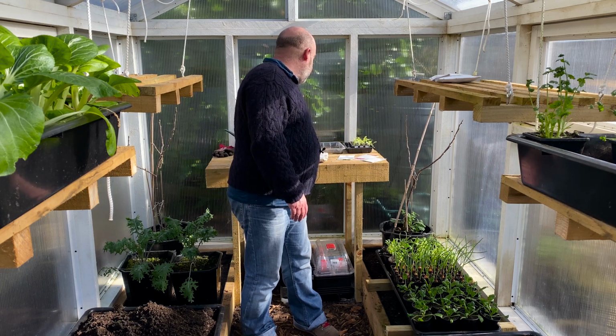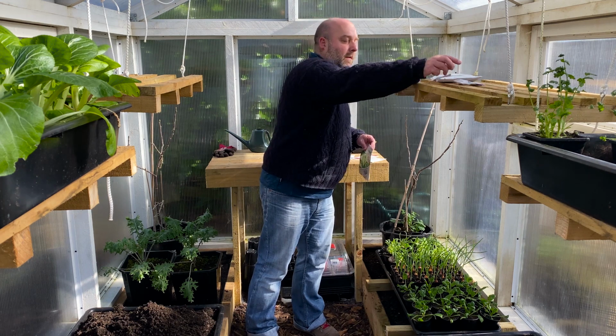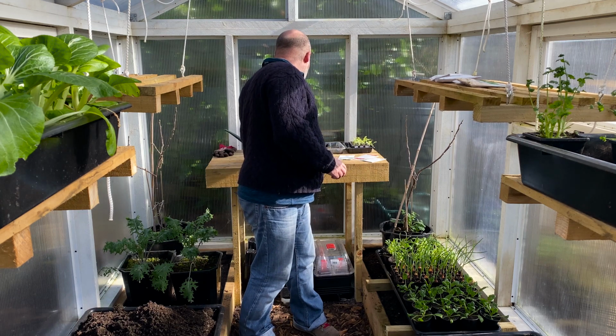And then also I've sown the first Feltham early pea and the Provence as well. I think that's it. Yeah, that's it.